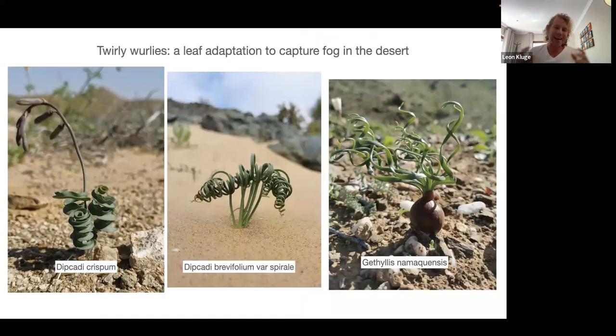But one of the most spectacular, how can I say, adjustments and adaptations of plants must be the twirly-whirlies. And they don't only range in one family, they go over many families that have adapted into this interesting way of growing. But this growing bed has a few advantages. First, you'll see the Dipcadi crispum. It looks very much like a little tulbachia when it's in flower.